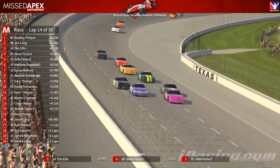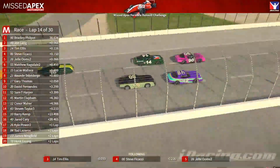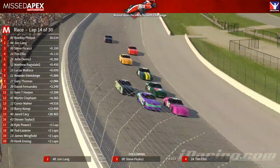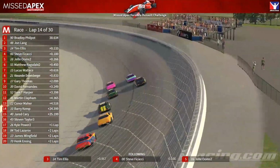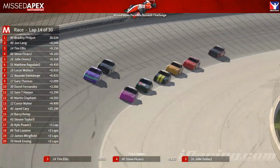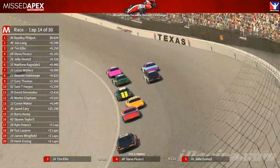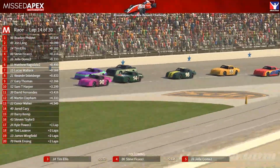So Ficacci trying to get up around the outside now as Tim Ellis is up low. And we'll see him. It's 2 by 2 for the top 4. Almost thought that Ficacci was going to try and make it 3 wide as they went down the back straight, but not on that occasion.